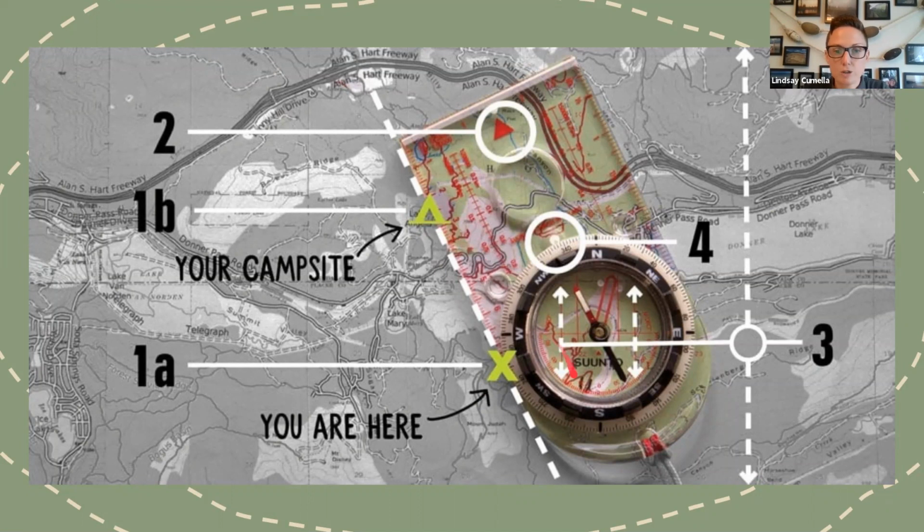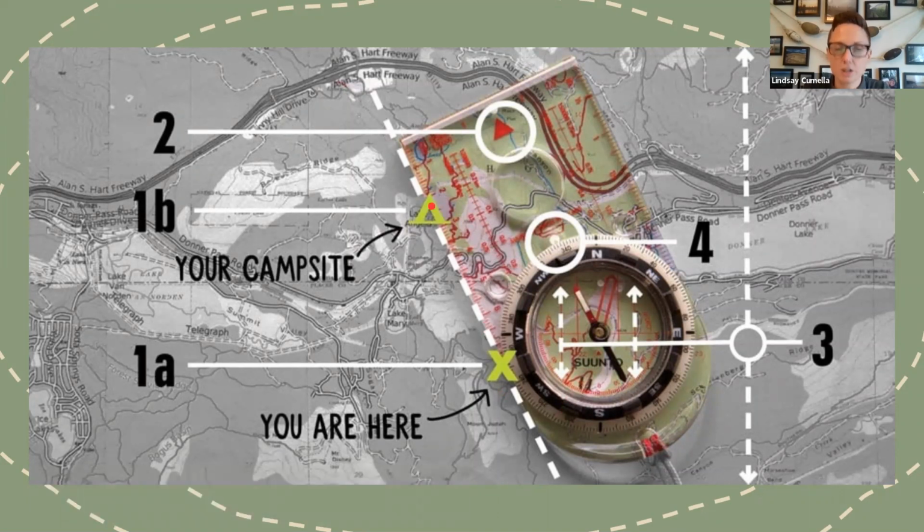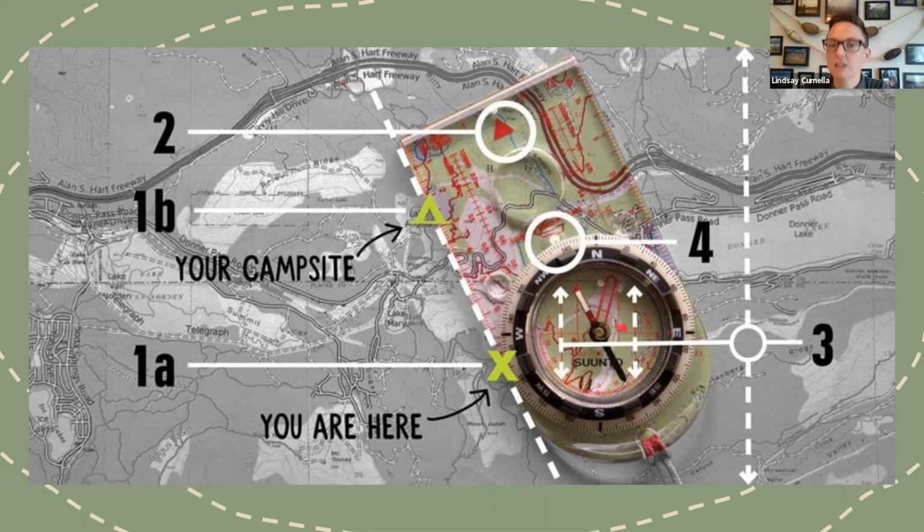So what you do is you put your compass along, you line up the straight edge from point A, where you are, to point B, where you want to go. Then make sure that direction of travel arrow is pointed toward point B, okay? If you don't, you'll end up with a reading that is 180 degrees off of where you want to go. So always be traveling towards point B, where you want to go. And then you're going to rotate the bezel until those orienteering arrows, those red faint lines, line up with the north-south grid of the map, okay?